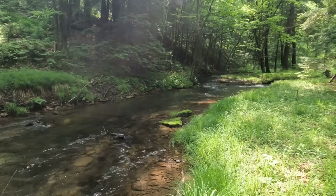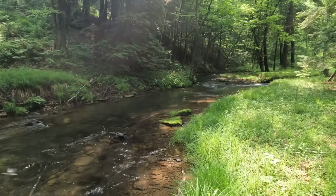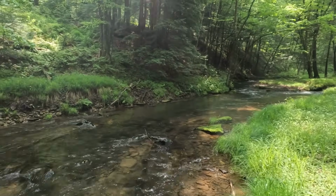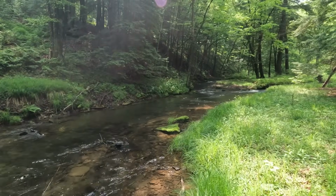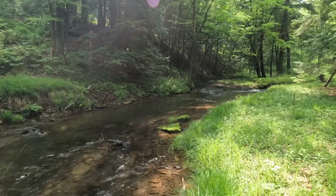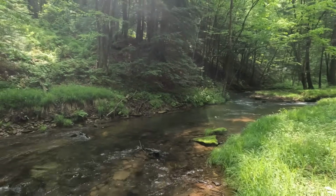Temperatures today are like 70s. It's pretty perfect. There's bugs all over. I've already seen fish rise. So we're gonna start out just throwing out a parachute Adams. If someone fished through this section, this is a small enough stream that would really ruin my day.